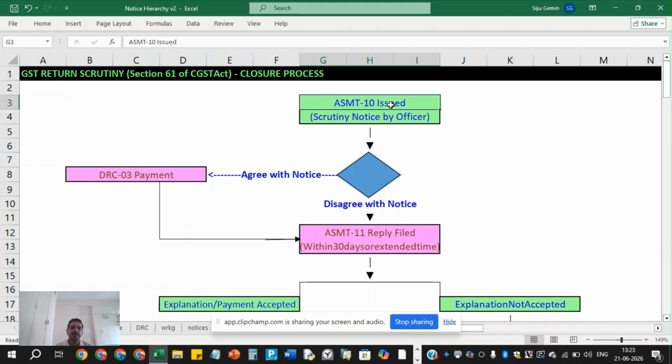In this case, I have taken ASMT 10 as an example. It can be any other notice, the same sequence, same steps, and same closure is available. ASMT 10 is issued under Section 61 of the CGST Act, wherein it is scrutiny of GST return. This return can be monthly, annual, or multiple months.